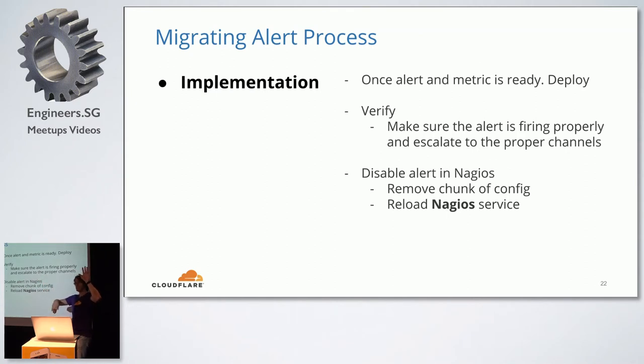So we drop the unlock for Nagios, we reload Nagios, and we count one day of life less for Nagios. So this is more or less how we are implementing the change.